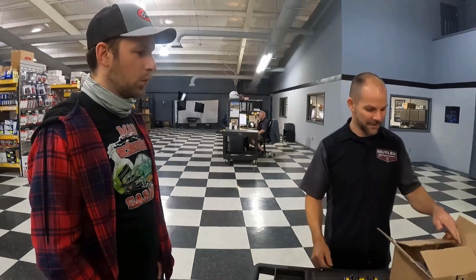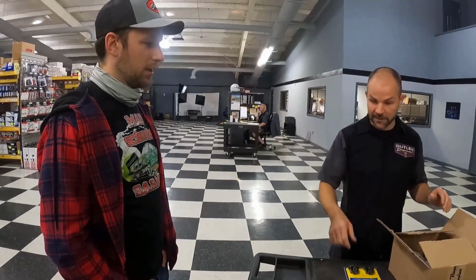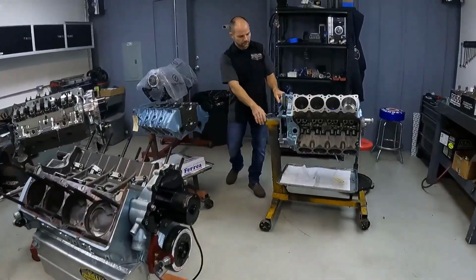Yeah, I'm gonna drive this hard and a lot, so. Yeah, you want to be confident in it. So this with a good radiator will keep it cool. Yep.